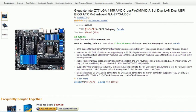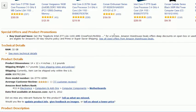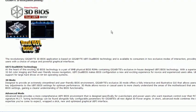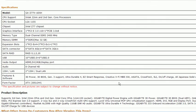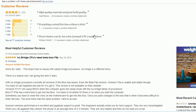So I've been looking around, and this is the motherboard that I'm thinking about. It's gotten incredibly solid reviews. Also a couple worrying reviews. If I go down here on Amazon, there's some stats on it. Okay, so you can see it's mostly positive reviews.